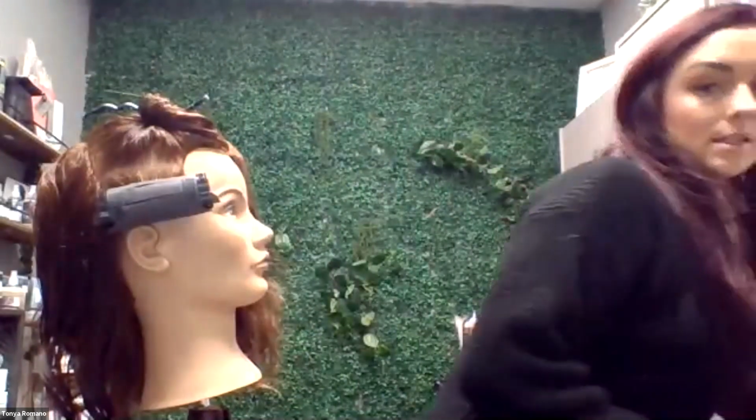Now with my pre-dones that I'm going to show you guys, I didn't put any product in there because I wanted you guys to see what it looks like on natural, just washed, air dried. So once we get into the techniques, I will show you guys what my pre-dones look like.